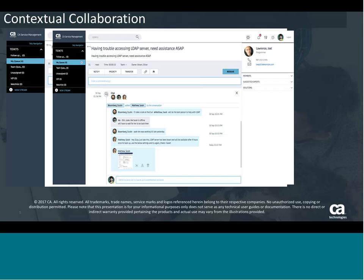Another thing to keep in mind with respect to this feature is that the collaboration is possible between the folks who are using the xFlow interface. It's between one xFlow user and another xFlow user.